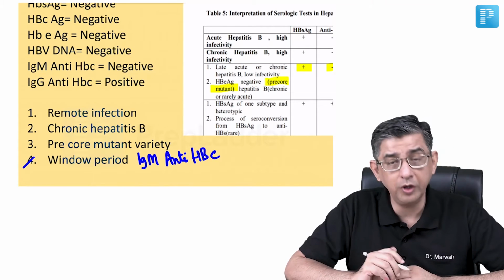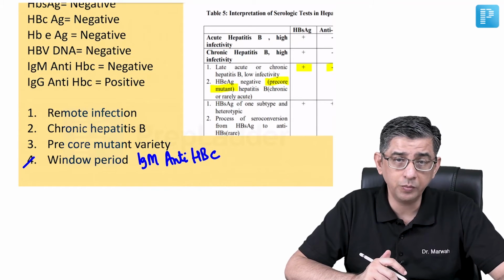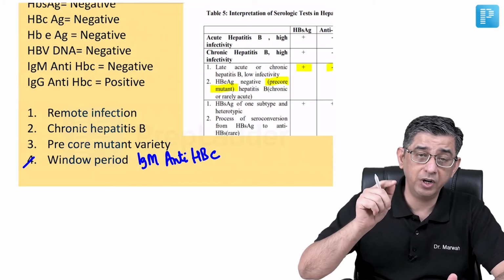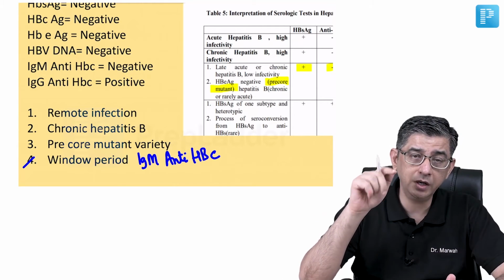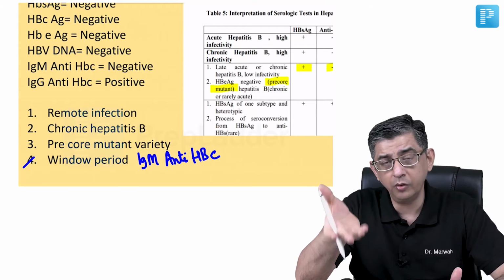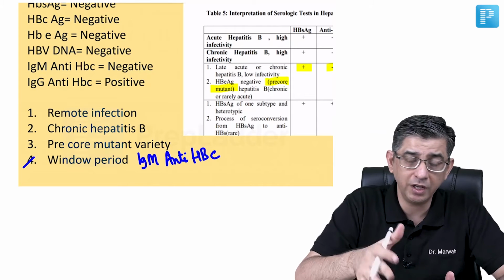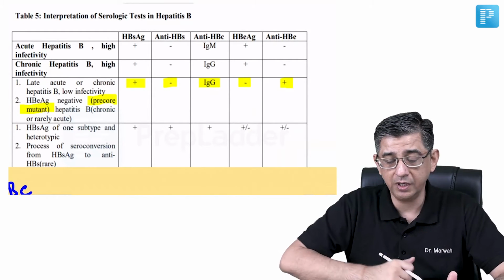I agree that pre-core mutant is more common in Russia, more common in the CIS group of countries, the former Soviet Union or USSR as they used to call it. But then pre-core mutant will not express E antigen. Because it will not express E antigen, you as a doctor will not be able to pick out whether it is replicating or not, because E antigen is indicative of replication as well as infectivity. But at least it will be expressing surface antigen, no?